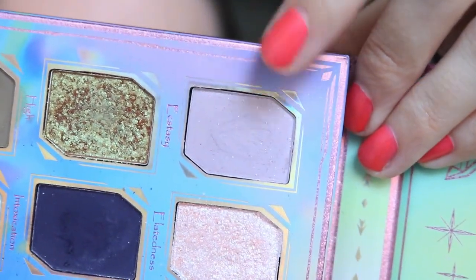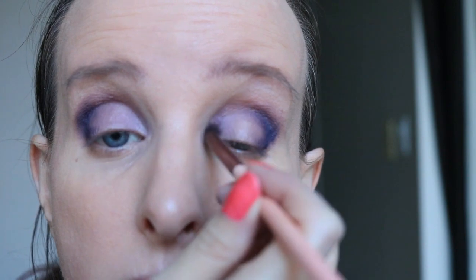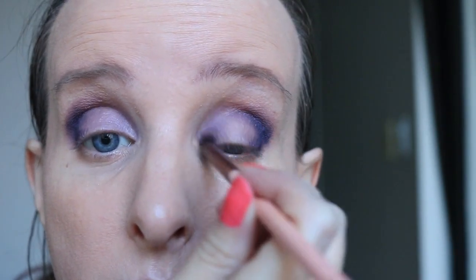So I'm going in with Ecstasy here just to try and blend everything together. I really like this shade for that. I use this shade in a lot of my looks to blend when I feel like this isn't working and I just want to blend things out.